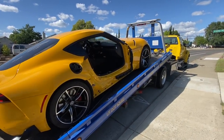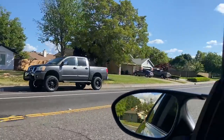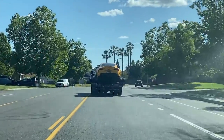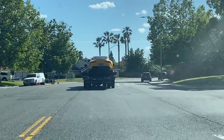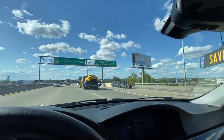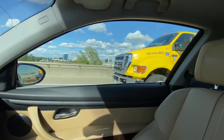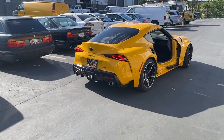So we started heading down to the frame guy. This guy, whoever this dude is, honestly, he drives like a car enthusiast. He told me he has a supercharged Mustang, and this dude was pretty much racing me on the highway. I've never had that. But anyways, the Supra looks so good. This is the scene where it's dropped off at the body shop, so saying goodbyes.